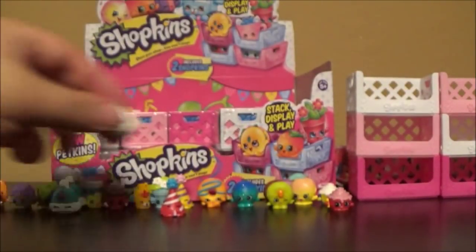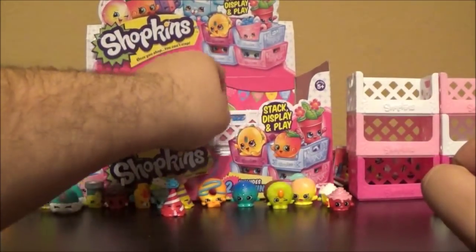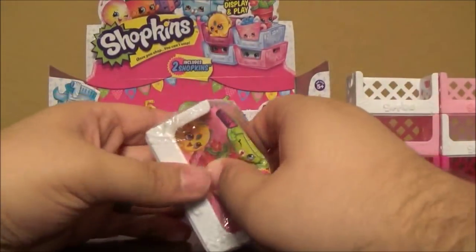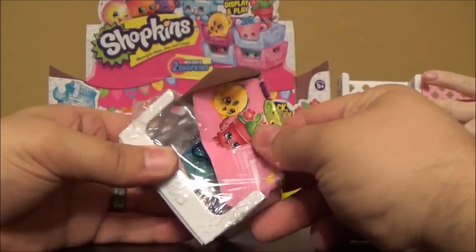And so we'll just, I'm not sure. I'll let Toy Hunter Mom stick it somewhere. I'm running out of space for mine. She's got a good stack over here going with these baskets, these milk crates.